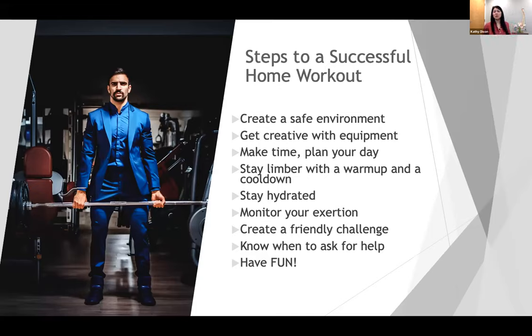You want to make sure that you stay limber with a warm up or cool down, depending on your intensity level. This is more important. So it could be something as simple as standing and marching in place, or a simple walk around the house or up and down the driveway before you start a more intense type workout. You want to stay hydrated. The easiest way to do this is to just have your water by you. So have your water at your desk, have your water bottle next to you while you're exercising.